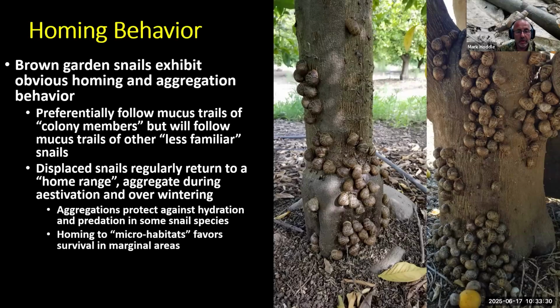So homing to these microhabitats has been speculated, for the brown garden snail, to favor survival in marginal areas. If you get too far away from these irrigated zones, you may not find a good place to get out of the heat, or if it's too cold, you'll be subjected to mortality.